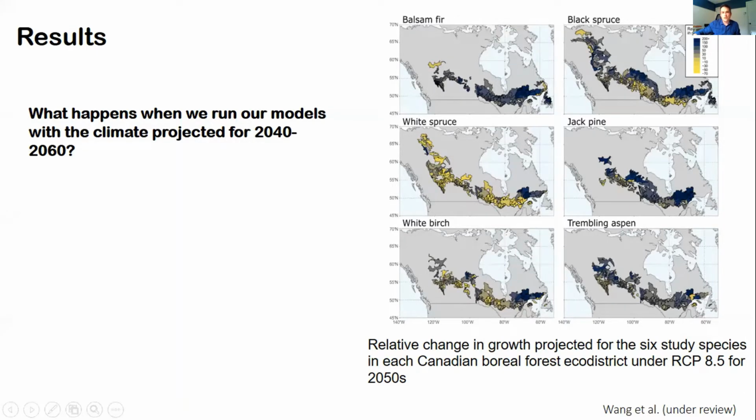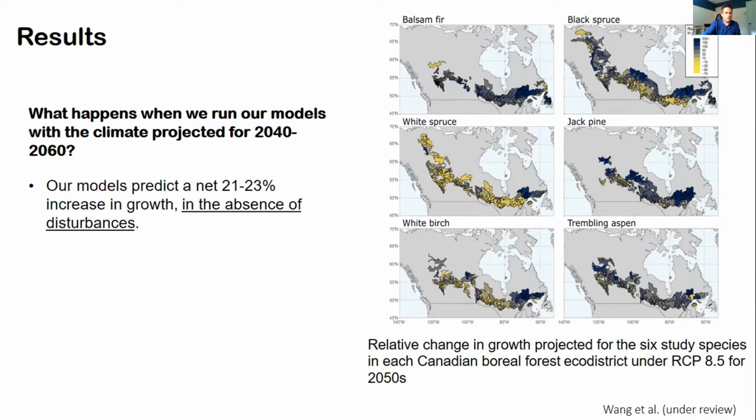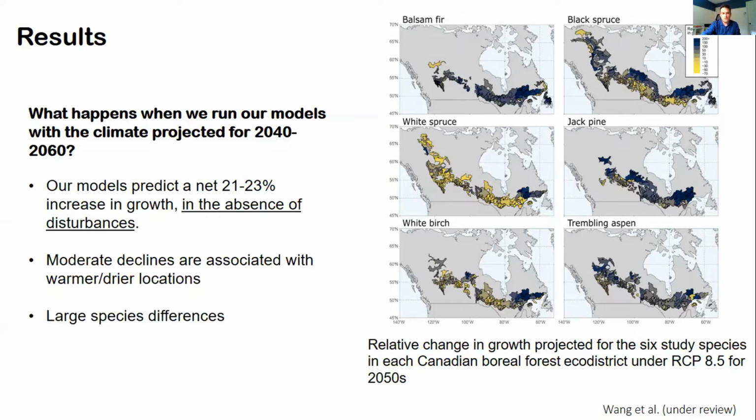And now we expand with this study to across the boreal forest of Canada. So a net positive increase in growth overall, of course, in the absence of disturbances, with declines associated with warmer and drier locations, and you have large species differences. White spruce is really the biggest loser in this story, except in the northeastern boreal forest of Quebec.